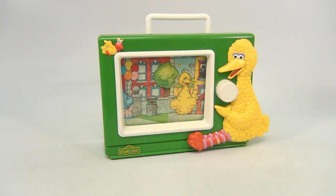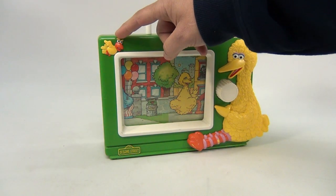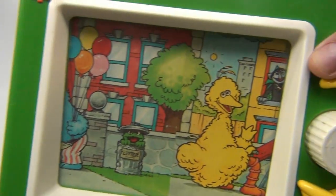It's another Sesame Street wind-up. This one's got a big bird on the front. You wind this knob here and the screen changes. Nice little birdie there. Let's see if we can get him. Here's Big Bird.